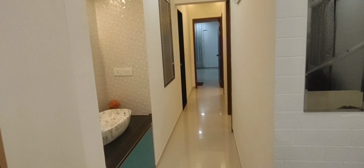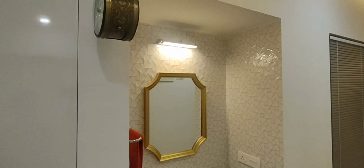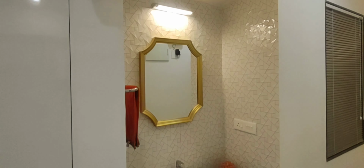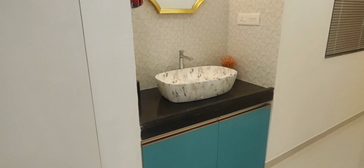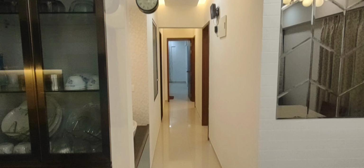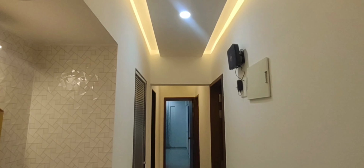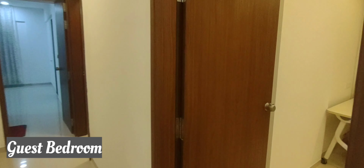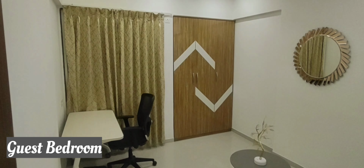Entering the passage, we have a royal countertop wash basin with a Sweden imported mirror which complements the white and golden wall tiles. The guest bedroom features a minimal false ceiling design, a study unit, and an elegant sofa cum bed.